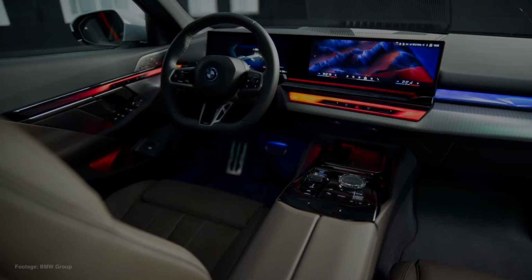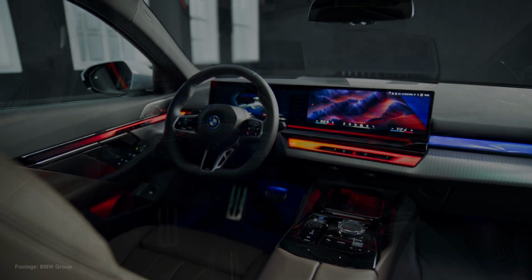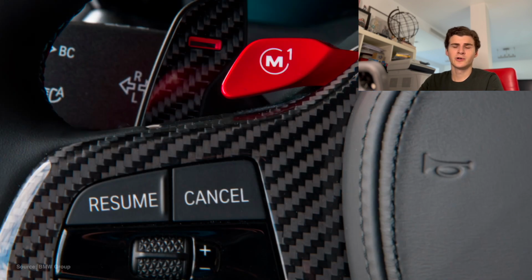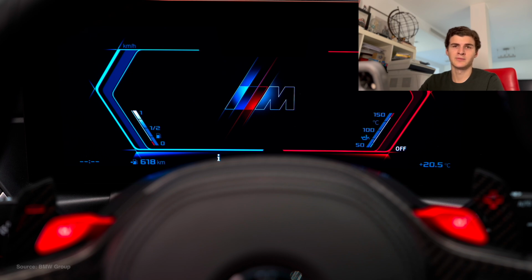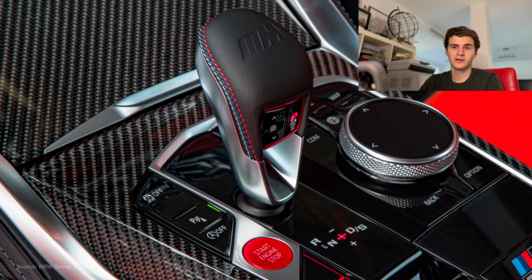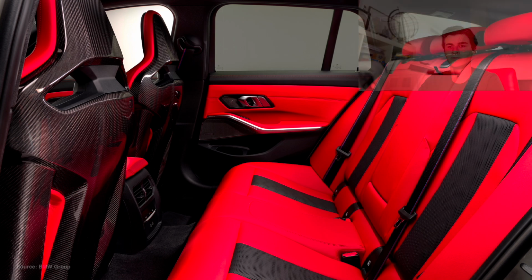Now, we haven't seen any images or teasers of how the interior of the new M5 will look, but our guess is that it will keep the same steering wheel as on the M Sport package of the current 5 Series, although now with, of course, the M mode buttons in red and the larger gear shift paddles too. Furthermore, it will adopt a new graphic interface on the digital cockpit with the typical M-style graphics in red and blue design. It will also incorporate a dedicated M-specific gear lever as well as much sportier seats, with the option, of course, for bucket seats too.